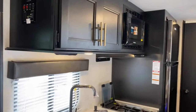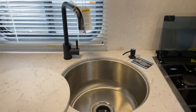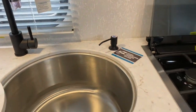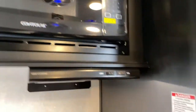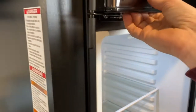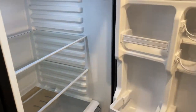In your kitchen area, you've got some storage cabinets, a single basin sink with a soap dispenser, a 2-burner Greystone stovetop, a Contour microwave. There is a 12-volt Canon refrigerator. This will run off of your battery, and it will also keep your food cold as you're going down the road.